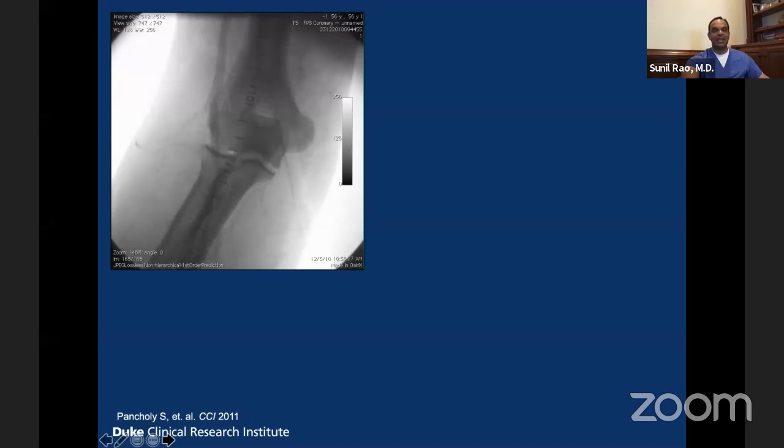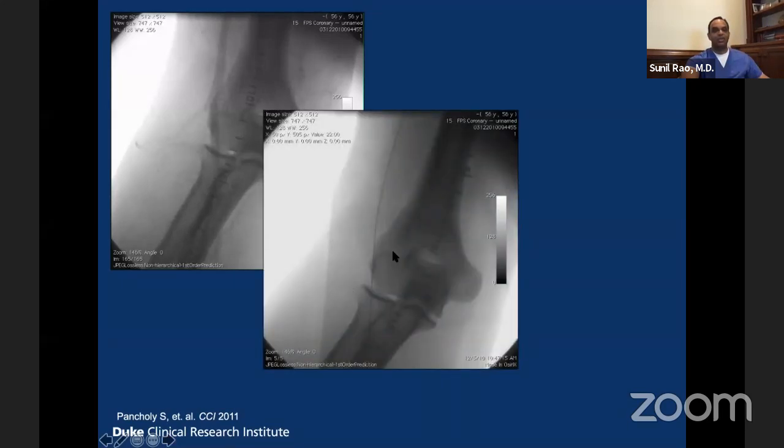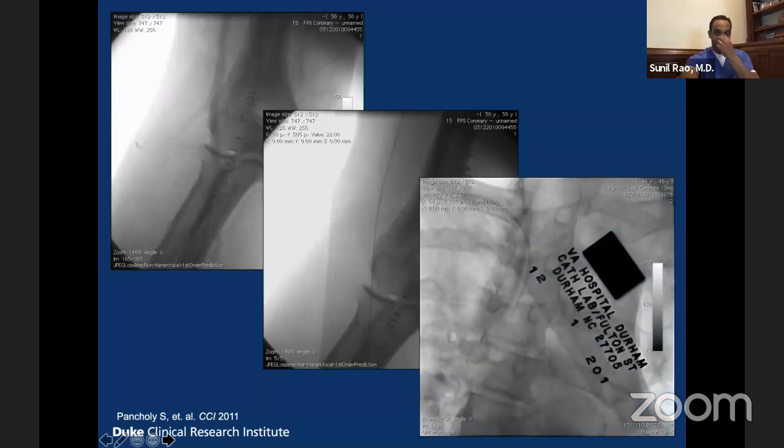So there's that standing column of contrast. So just under fluoro, we go ahead and access that, put our wire in, put our sheath in, and then we're off to the races with our right heart cath. Again, it's kind of a cool technique, but probably more of historical interest. This is a vein that you could easily find with ultrasound.